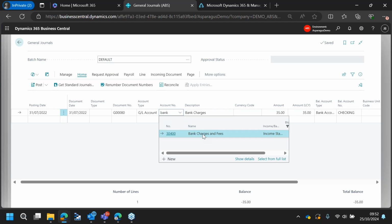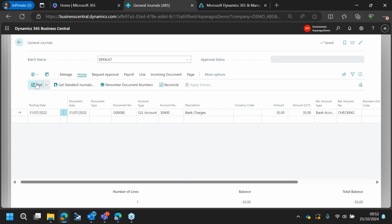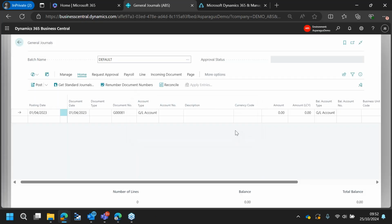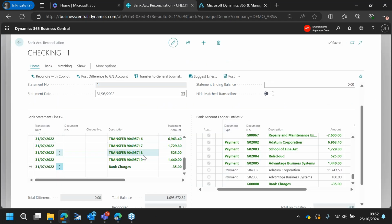I can say it's going to go to the bank charges, and then from here, if I post this journal, okay, and I'm just going to press escape. If I press escape, you'll see there it's been matched. And then I can go ahead and post if it balances with the statement ending balance.